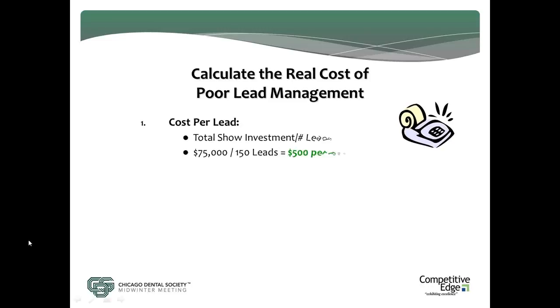Number 1 is a very important number to run. It's a financial performance metric. Take your total show investment, divide it by the number of leads you captured, and you have your cost per lead. In my example, it's $500. Is that high? Is it low? Is it good? Is it bad? Well, it depends on what I compare it to, right?